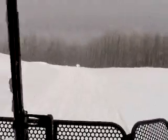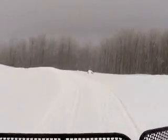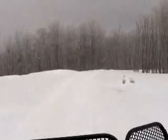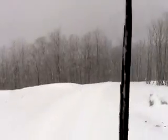We have two of these, and the other one is a totally different dynamic driving, much easier to drive. This one is very, very sensitive. To turn, I just barely move this steering wheel.